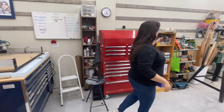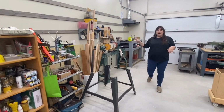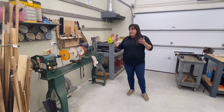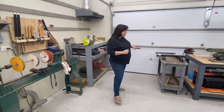And then over here on this wall, got a lot of storage for supplies and hand tools. And then over here, we've got the lathe area and all of the tools associated with it. This is the area that Marvin uses the most, so it just makes sense to have everything together for it.